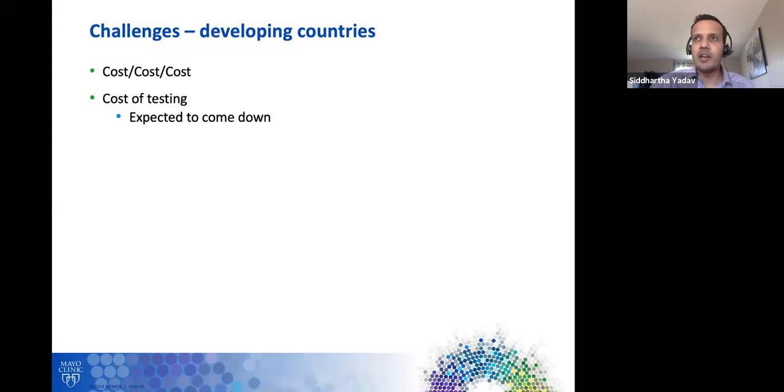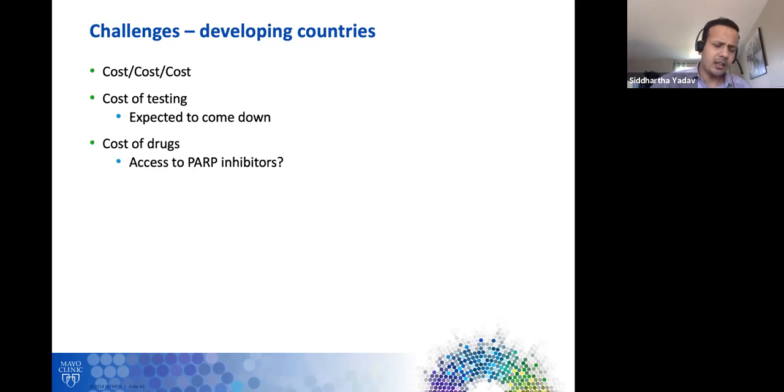In the United States, we have seen it come down from several thousand dollars for BRCA1/2 to now going down to 200. Now we are getting whole exomes for a few hundred dollars, so I do think the cost of testing will come down. But the second question is, if we're testing a patient who has metastatic breast cancer, yes, that information will be helpful for family members. But if we find a BRCA1/2 mutation, do we have access to PARP inhibitors? And so, what is the downstream effect?